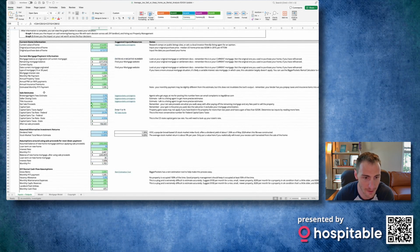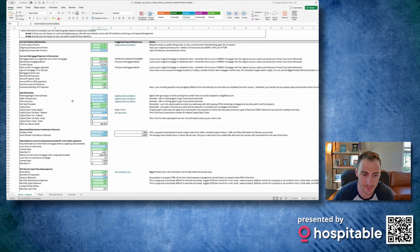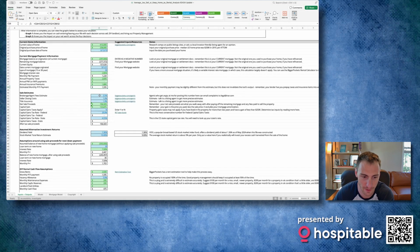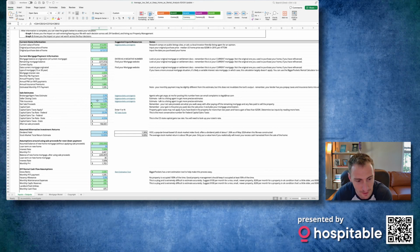Next, we need to understand what we would get if we sold the property, right? And this is complex. We have to account for what we're going to pay to a listing agent and the buyer's agent on the sale, if we choose to compensate the buyer's agent.